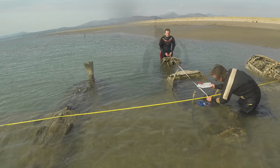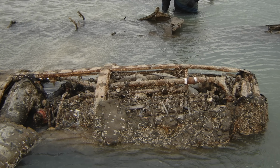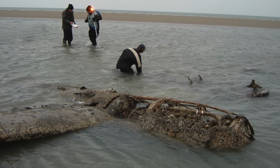For now, the P-38 wreck is once again buried beneath the beach's shifting sands, safe from damage, but will become exposed again in the future. Hopefully, this fascinating wreck can one day be saved for public display.